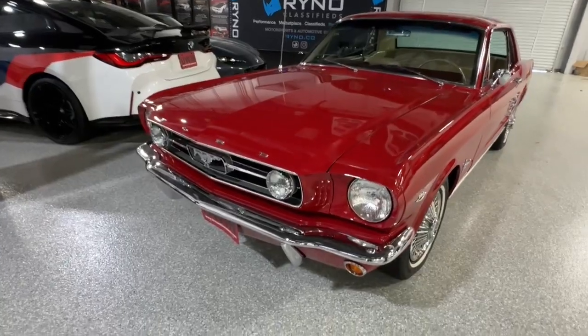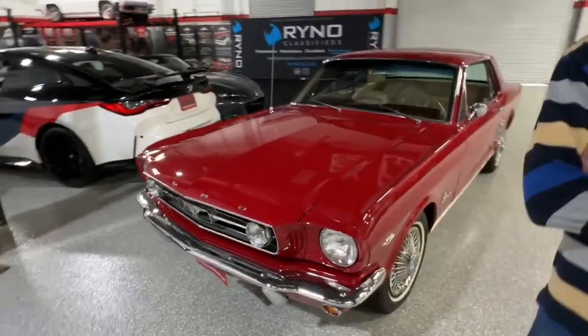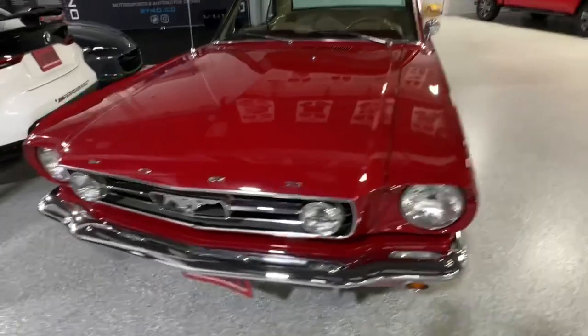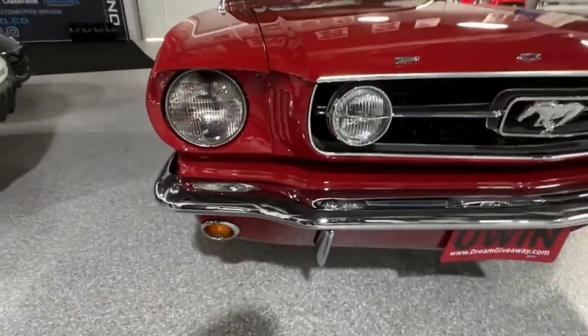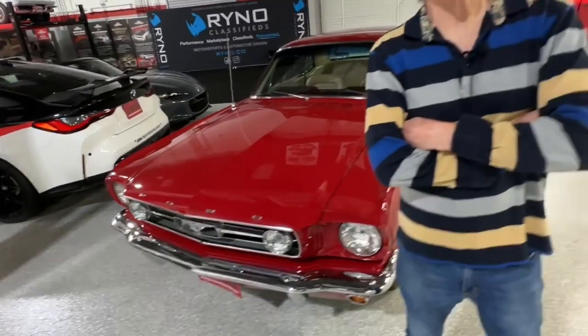And this week is the 59th birthday of the Mustang. Remember, April 17th of '64. It was just two days ago, Chris. Fifty-nine years ago the Mustang was introduced and changed America's roadways forever. Mustang has made such a change in how people perceive cars and muscle cars and sporty cars. And this one, I told you, has such an incredible story.